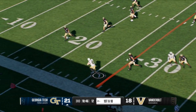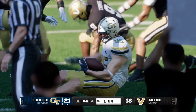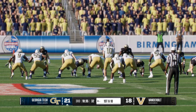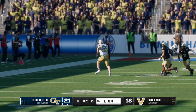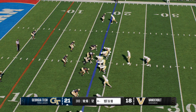Pulls it and fires to the left. They make the stop, but the sweet rolling catch is plenty to give them a first down. It's important on offense to get the tight ends involved in the passing game. These are big fellas that can run. This guy's a big target, so nice job on that play. Down to the 18-yard line, it's 1st and 10.